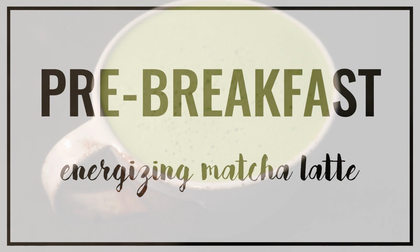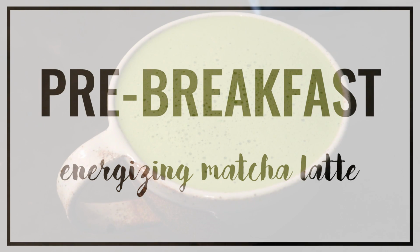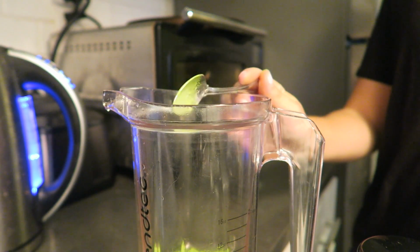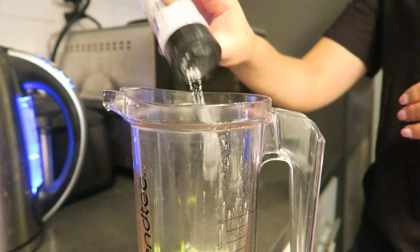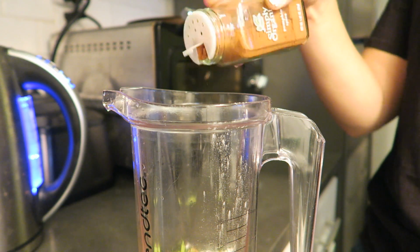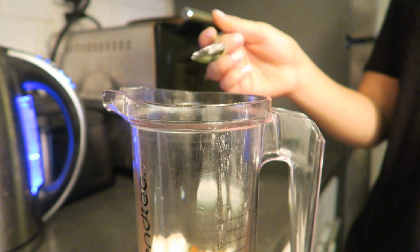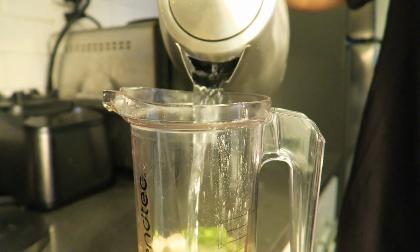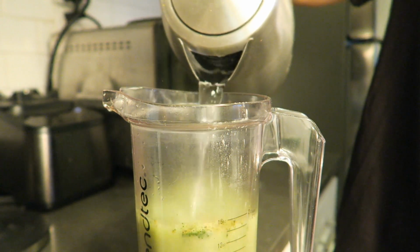So I went to an early morning workout today, so I just had an energizing matcha latte before I went to my workout. I used my matcha powder, sweetened it with monk fruit extract, and added in my pumpkin pie spice, which I got on Thrive, some coconut butter, as well as some unsweetened almond milk. Then I just add in my hot water and blend it up in my blender until it's nice and creamy.